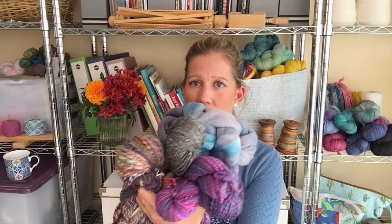But I don't know. What's your favourite pattern for hand spun yarn? I need to use it up. It's too good to be lying around. So yes, a little bit of spinning, but not a huge deal.